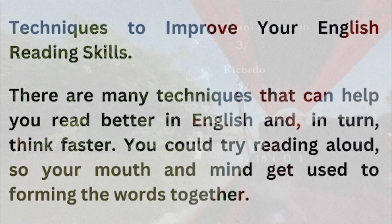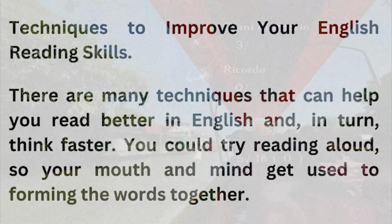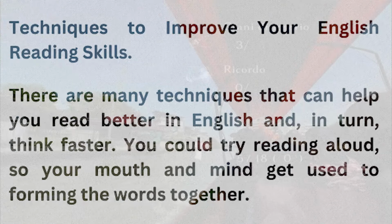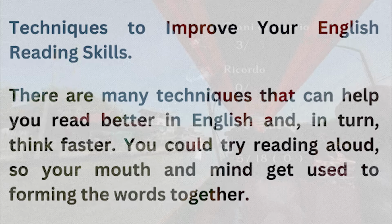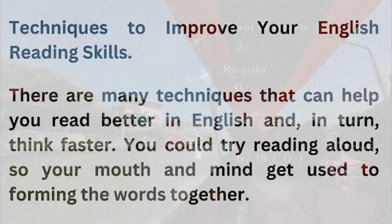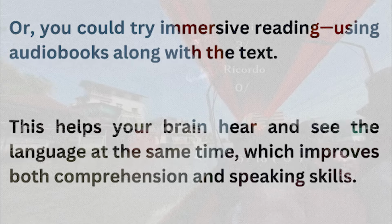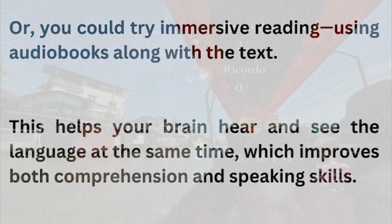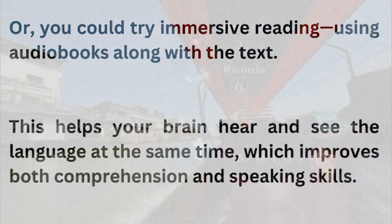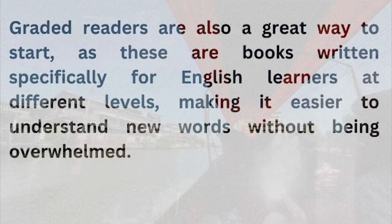Techniques to improve your English reading skills. There are many techniques that can help you read better in English and, in turn, think faster. You could try reading aloud so your mouth and mind get used to forming the words together. Or you could try immersive reading, using audiobooks along with the text. This helps your brain hear and see the language at the same time, which improves both comprehension and speaking skills.